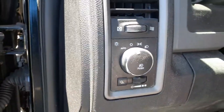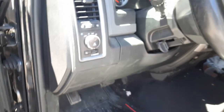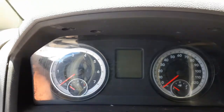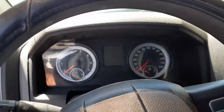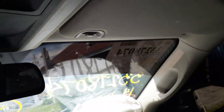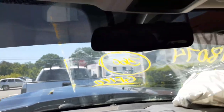Automatic headlights with the fogs, and the cargo light with the dimmer, the whole bit. Here's your cluster. Got 112,714. I don't have anything to light it up. One of the guys is using the jumper box. There's your mirror, it's a manual dim. Regular visors on the left side, slider, right side just the mirror, gray cloth. Interior trim cloth is X8.